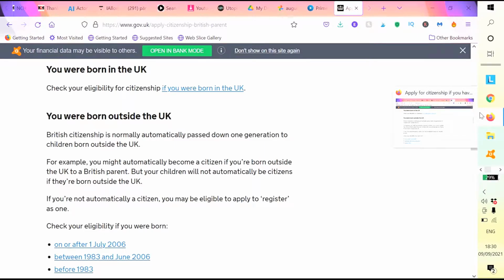I had to order my birth certificate from the Canadian government, so that took a while. I think because I was born outside the UK and I had to order my birth certificate and I didn't already have the documents on hand, that's why it took me 5 months to get my passport.